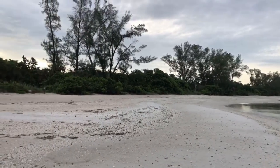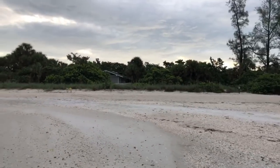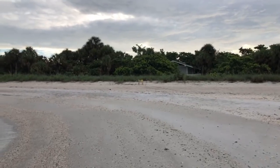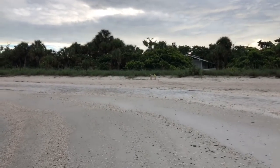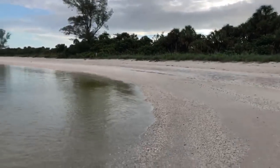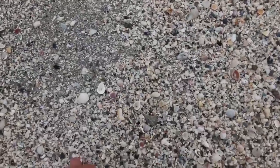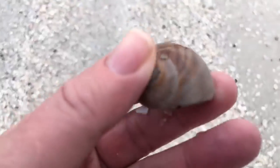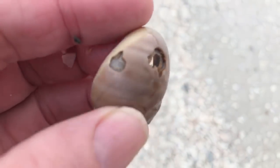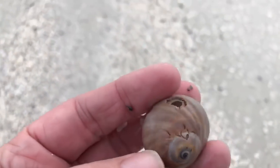I think that sun's gonna break through this morning. There's an old moon shell down here. Looks like it's got a hole in it. It's pretty wore out. An old shark eye. Neat shells.